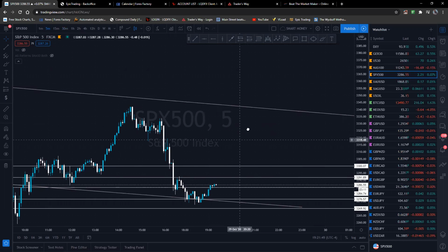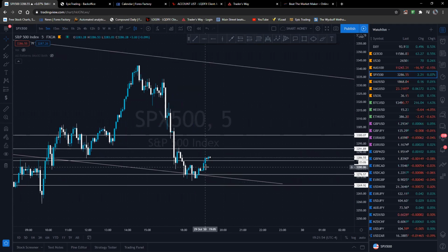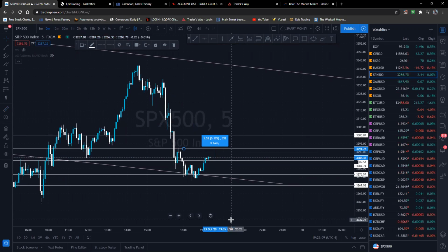All right. So right there, I already see that it broke that line that we just drew and it retested it. So I don't know how many pips that is to the next support line. It's literally that simple, y'all. You know what I mean? Like 532 pips. I don't know how the SPX 500 pip count goes, but 530 sounds like a lot to me. Is 530 a lot? It's fire like Cayenne. Well, there you go.